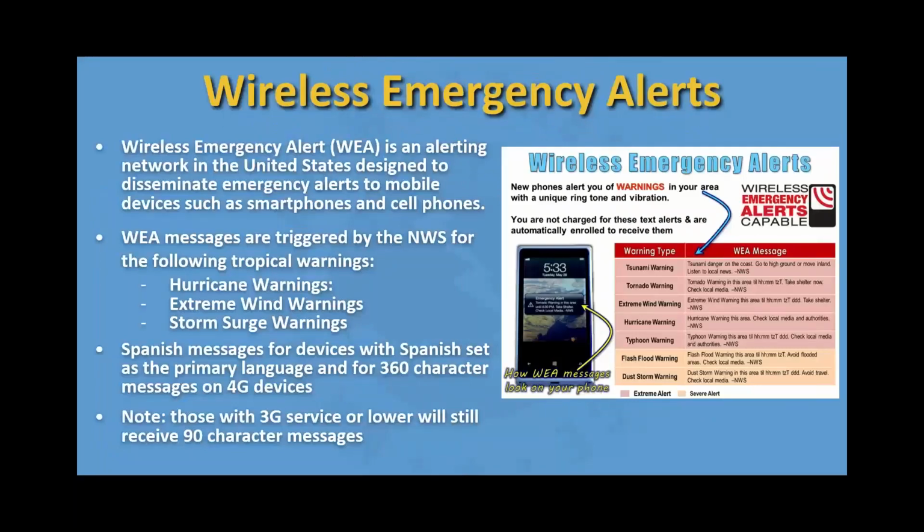We touch on this every year, but it's always good to keep in mind about the wireless emergency alerts. So I'm sure most of you in the emergency management community are certainly well aware of this, but it is an alerting network in our country designed to disseminate emergency alerts to mobile devices such as smartphones. As far as the National Weather Service goes, WEA is triggered for hurricane warnings, extreme wind warnings, and storm surge warnings as far as the tropical product suite goes.